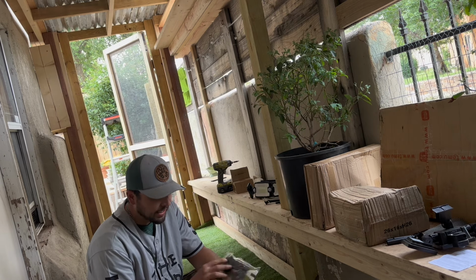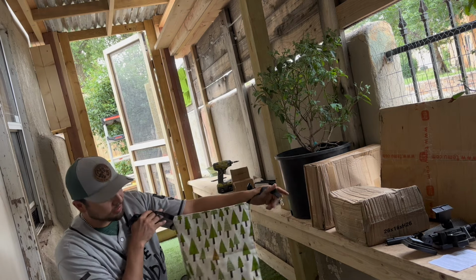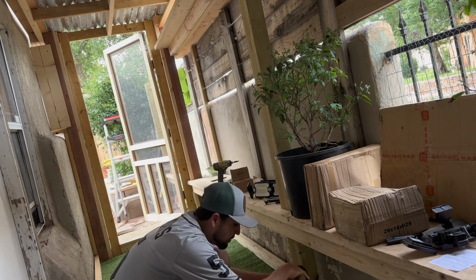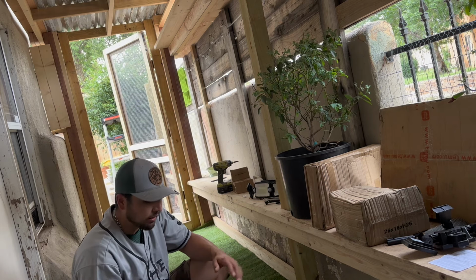This looks like a cat hammock. Just open that up and make sure that's exactly what it is. It is a cat hammock. So this will hang across four poles, maybe underneath here somehow, and the cats will be able to lay on there and swing. We have a couple of those inside and they love them.